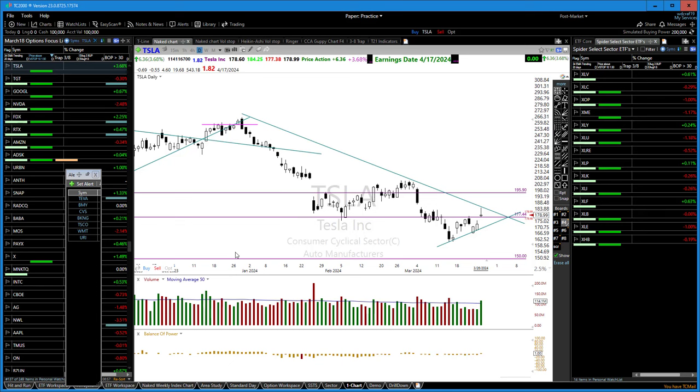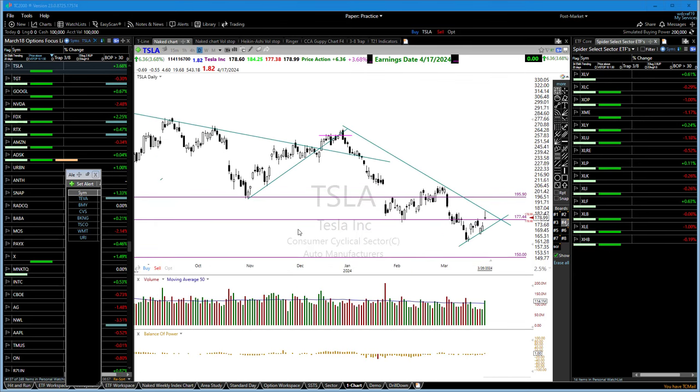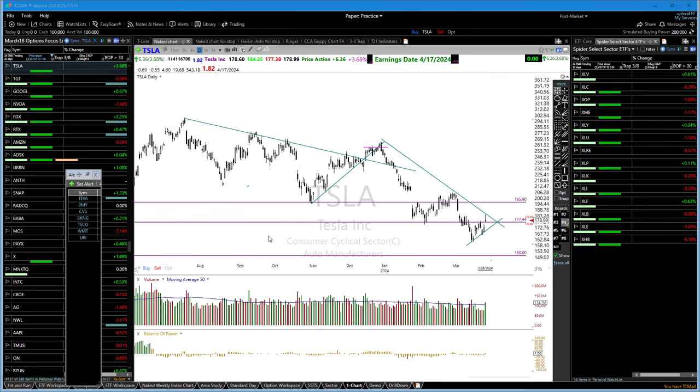Okay. So this needs to break the downtrend and hold a higher low. Okay. Yeah, you're drawing out the wedge that's here. Certainly a wedge there. Okay. But there is your trend. So we have to break out of the downtrend and then hold the higher low to make a trade viable.